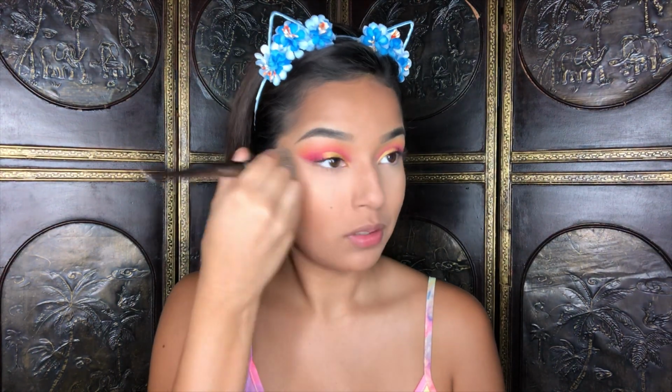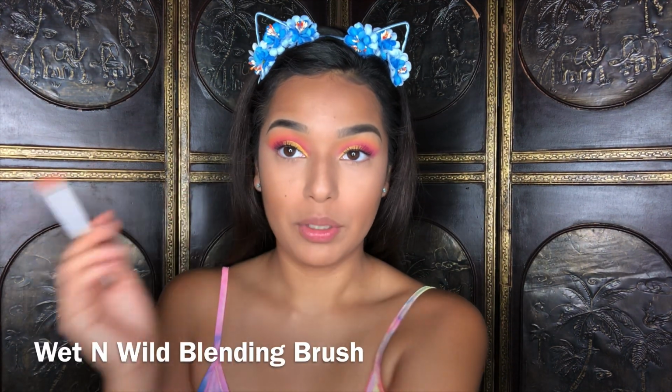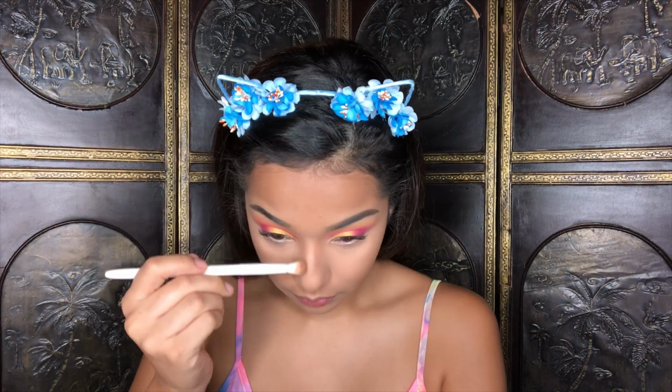So I'm actually going to go ahead and wipe off the bake now. Okay, now with this Wet n Wild brush, I'm going to go ahead and bronze the nose as well.